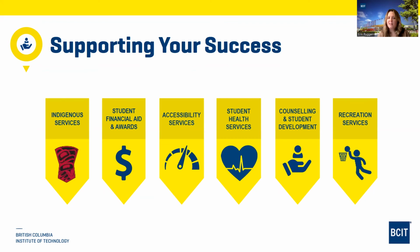We have what amounts to a full service medical clinic on campus in Burnaby. If you don't have a GP locally, or you can't get into your GP, and I know it's sometimes hard to get appointments nowadays, and a lot of us don't have one anymore, this is a great resource. You can make an appointment to see a doctor right on campus in between classes, before or after class, whatever works for you. Just down the hall from Student Health Services, we also have our counseling and student development offices. We offer counseling for all our students, with mental health supports there.